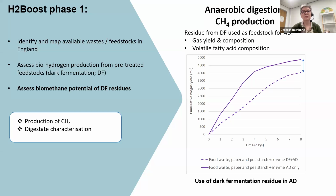Next stage was to take the residue from the dark fermentation, so after the hydrogen had been produced, and to see whether that was a suitable feedstock within anaerobic digestion. So this time trying to make methane. And you can see from the graph here that there is a bit of a dip, there is a bit of a difference between feedstock that just goes straight into anaerobic digestion. That's the solid line. Then the dotted line is material which has already gone through dark fermentation. And that will vary according to the feedstock and how well the hydrogen has been produced.